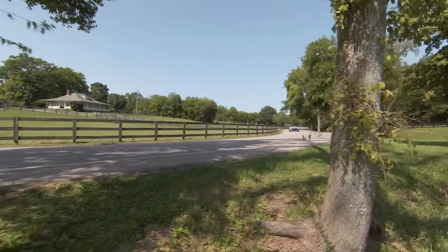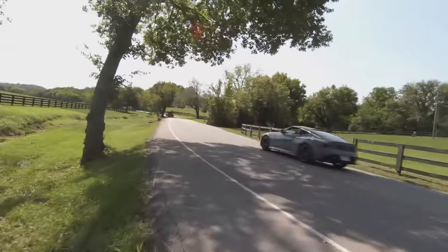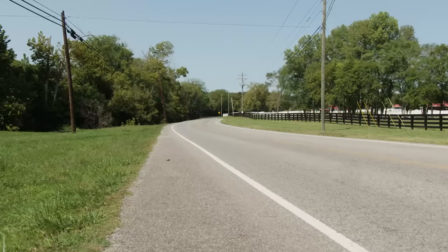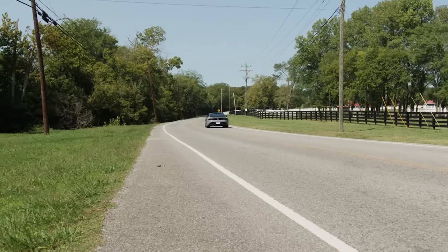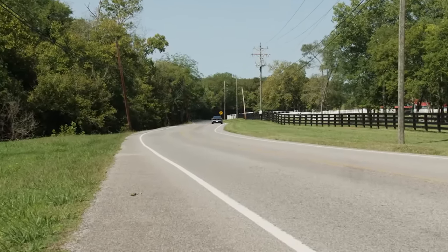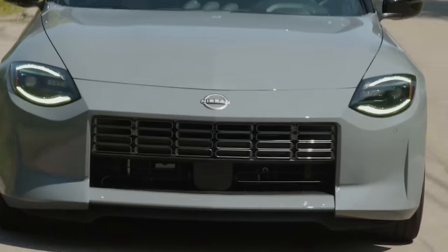Well, you've got, you know, the heritage of Nissan and the Z platform. It's a long heritage. The cars have been around for 50-ish years, right? That's right, yeah, 53 years. So starting 1969 with the 240Z, which you pointed out is what the front of the car pays homage to.